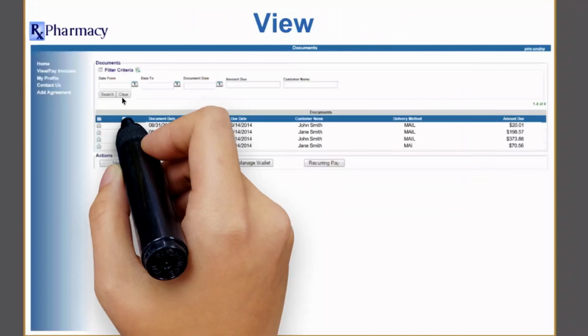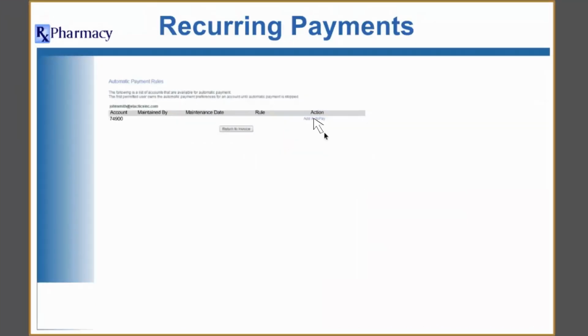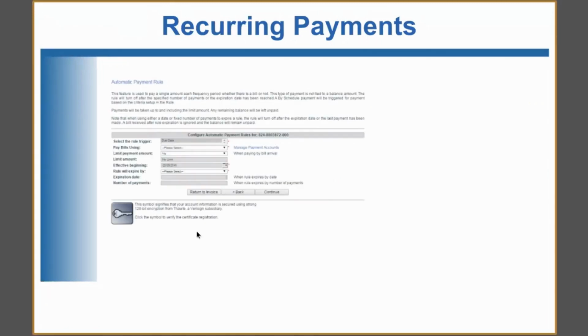From the document or statement list screen, select the account of record to initiate auto payment each month and then select Recurring Pay. The registered user will then be asked to add auto pay rules to his or her account for monthly payment. Select Add Auto Pay. The registered user will then be asked to select their virtual wallet of record that will be used to satisfy the scheduled or recurring payment.